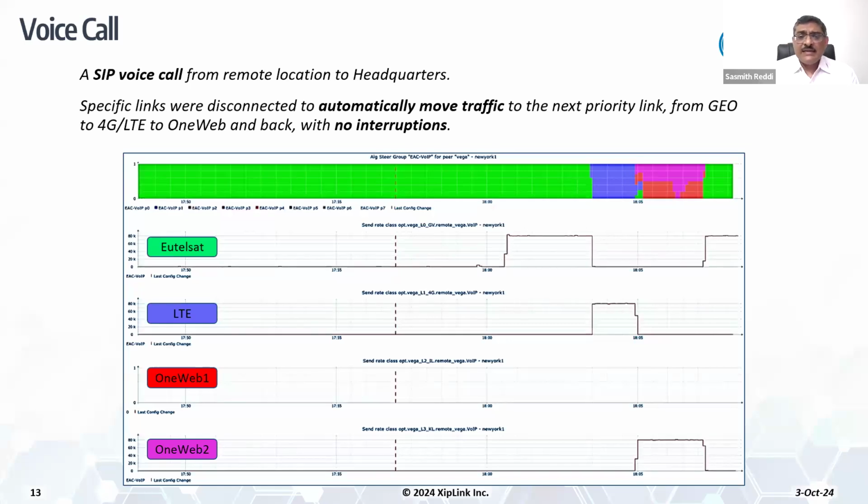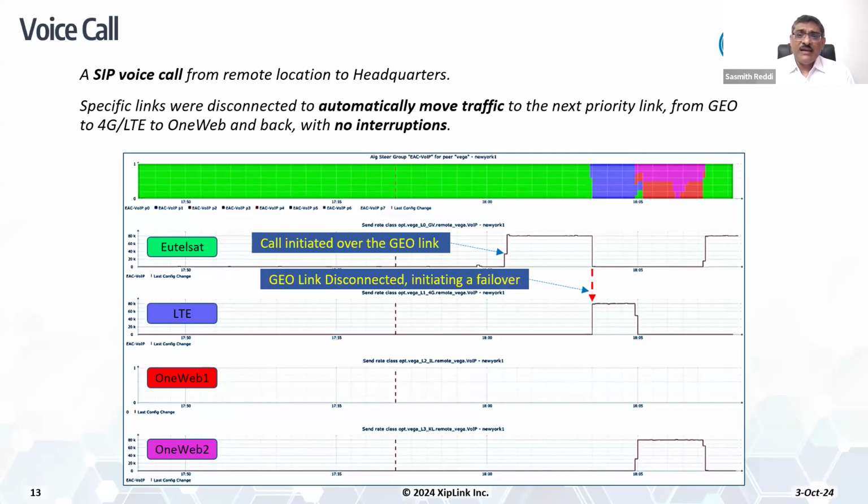In this case, as they had defined that the call would go over a Geo link by default, you can see that the call was set up and was going over the Eutelsat Geo link. And as the call was going over, they initiated a failure condition by disconnecting that Geo link. And you can see that the ZipNet real-time link intelligence built into ZipNet is observing these links on a real-time basis and then initiates a failover of this call over to the LTE link because that link was available at that time.